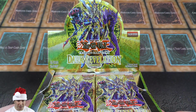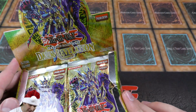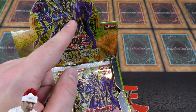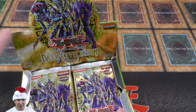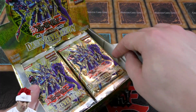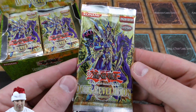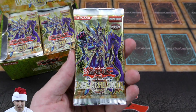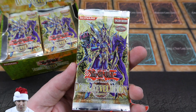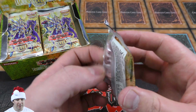This booster box looks really cool. I love how they got the End of Anubis, Black Luster Soldier, and Dark Magician of Chaos. Very cool. And that's how they have it on the booster packs too. I'll just pull them all out just like that. That is awesome. What a cool looking booster pack. Oh my gosh, this has to be up there in my top 5 favorite looking booster packs ever. That is really, really cool. Wow.